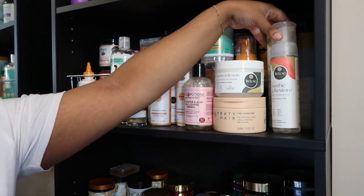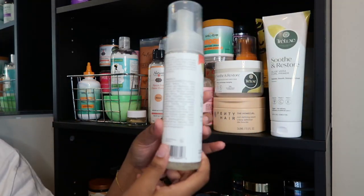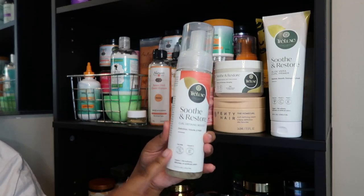And then I do have a couple other products from Trey Luxe. I have the Soothe and Restore Curl Defining Mousse. I'm about here on the mousse. It's definitely a pretty good mousse.